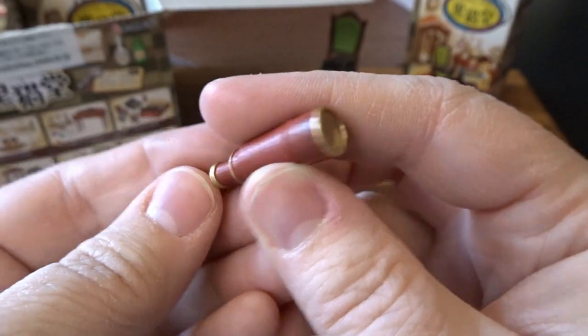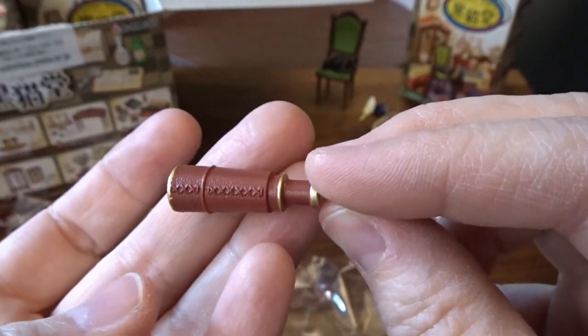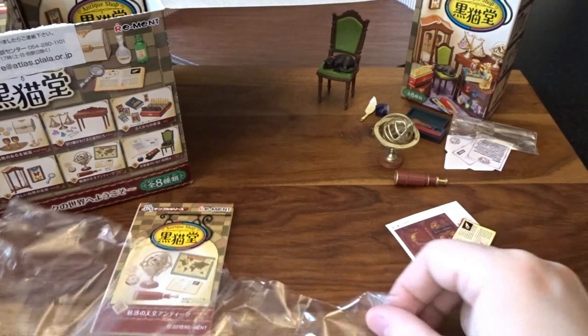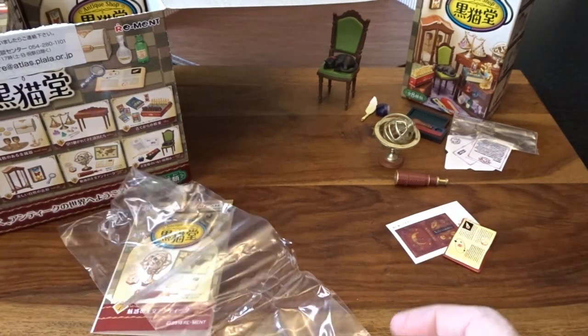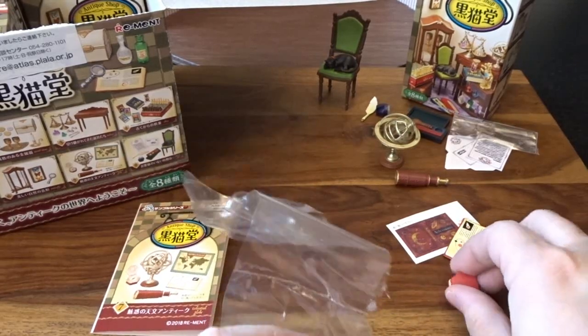This is our little tiny handheld telescope. That's really cute. It looks like a little leather one there with a little stitching detail. That's very cute. And I'll also add the stickers before I set up the room.